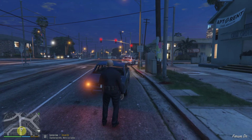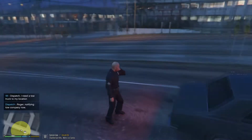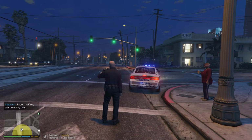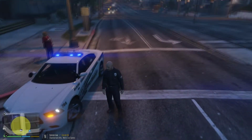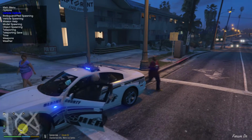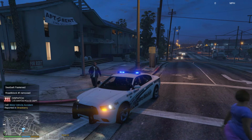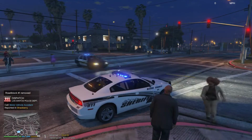At least the driver is going to jail for fleeing and everything. So he's got a lot of charges. I forgot to search the vehicle, but it'll be all right. Anyways, we're going to call a prisoner transport. I'm not going to take him in. And this is a good way to start our episode off with pursuit and a domestic disturbance. That's a good way to start it off. And yeah, we'll go ahead and fix our vehicle. And let's go ahead and clear that okay with the report in Strawberry.